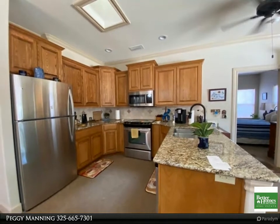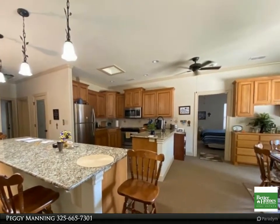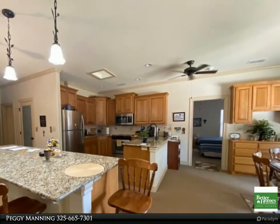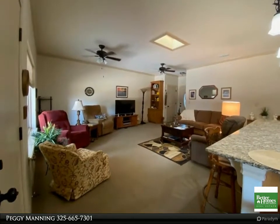The kitchen has built-in appliances and refrigerator plus a 10-foot island that is great for entertaining. The home is low maintenance and has a small yard with nice patio. Oversized garage with double doors and openers.